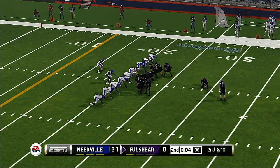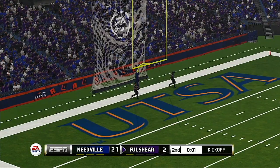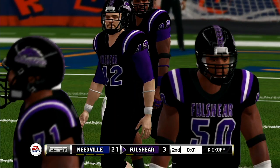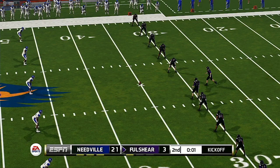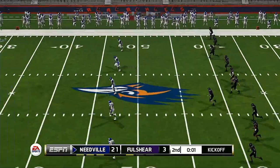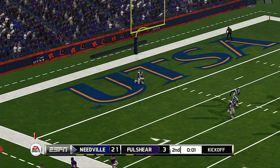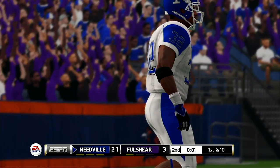This is the 11th play of this drive. Kicks away. And it is good. Everyone's all lined up and ready for the kickoff. He sends this one deep. And it goes into the end zone, down for a touchback.